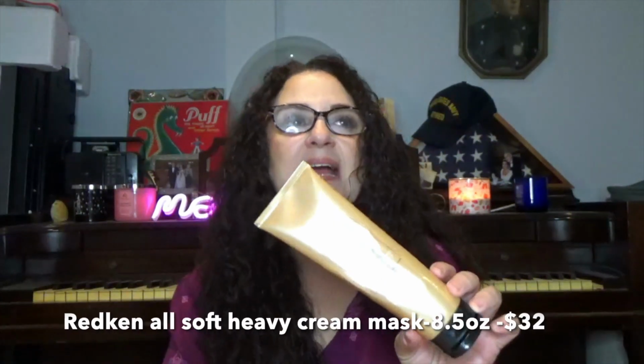This is a Redken product. It is the All Soft Heavy Cream Treatment. This is more of a mask, and I would use it in the shower after shampooing and leave it on for 5 to 15 minutes before rinsing.